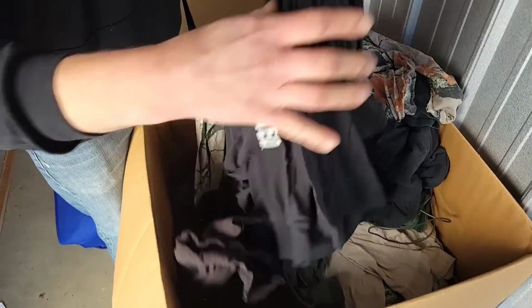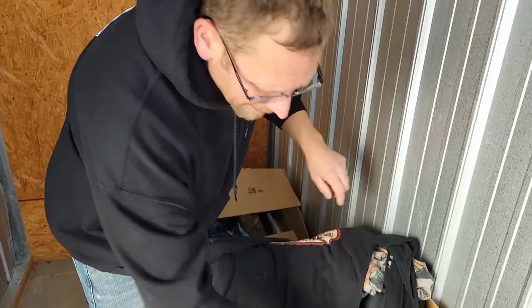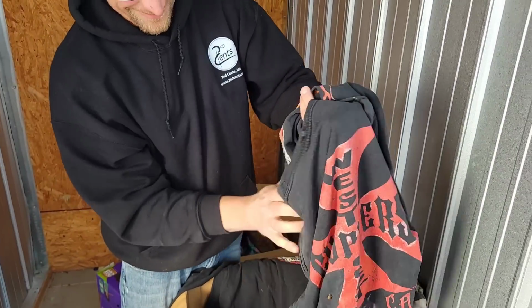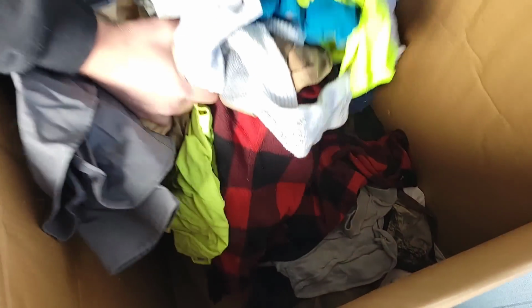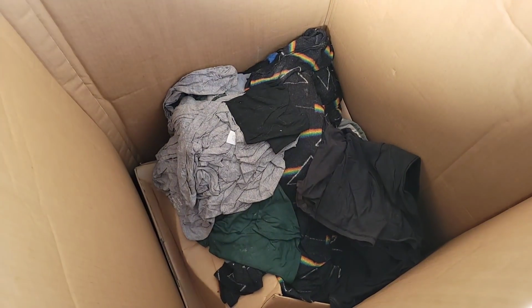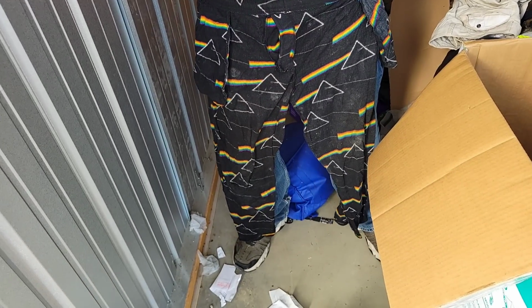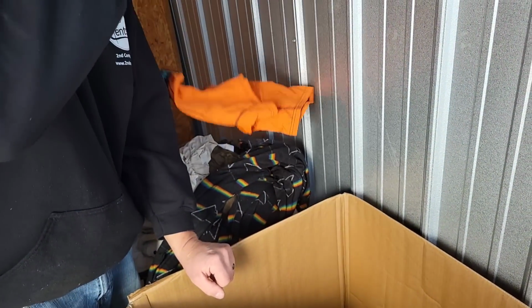Camo shirts. You can use that when you're out in TP Village. Whitetails Unlimited. I actually know who owns that. You do? Yeah. Think he wants to buy a shirt back? Probably not. West Coast Shoppers. So now the question is, there's stuff hidden underneath all... There's always something here. Clothes. There's something down here. Led Zeppelin? Pink Floyd? Pink Floyd pants! Those are Pink Floyd pants. Dark Side of the Moon. Oh my gosh. Rainbow triangles. Whoa. Ooh. Speaking of Dark Side of the Moon. Yeah, that is. Whoa!